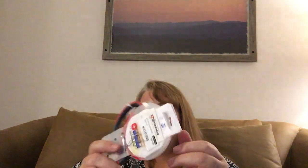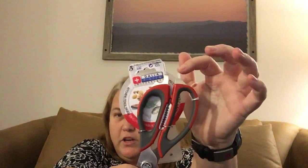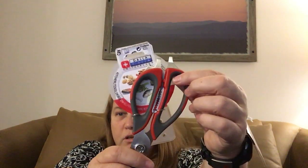She bought me a gift from, how do you say this place? Le Creuset. I've never been there. But it's kitchen stuff. And these are Swiss scissors, which I also had never seen, but they're kitchen shears. But check this out. They're like a multi-tool. They have a can opener up here. They've got a screwdriver, you can use that for a lot of things. It's got this grippy part in the middle, the nice scissors.